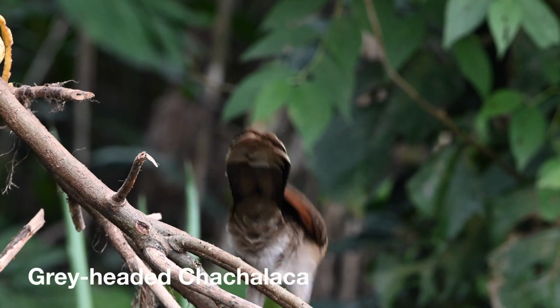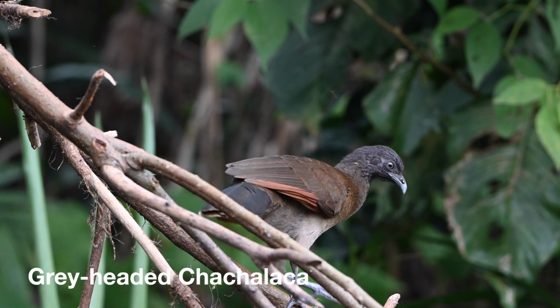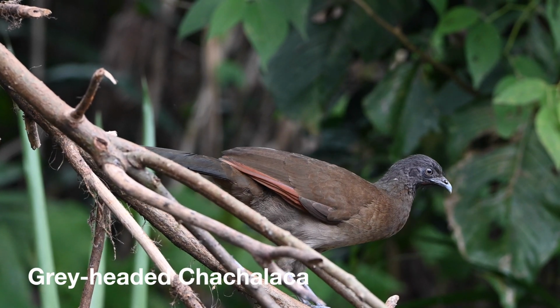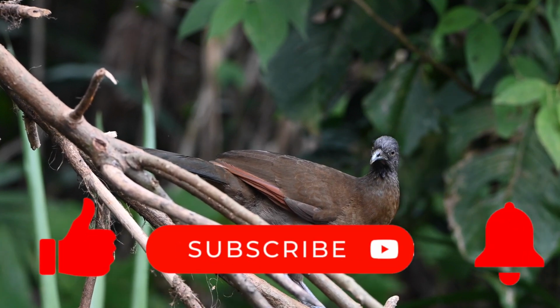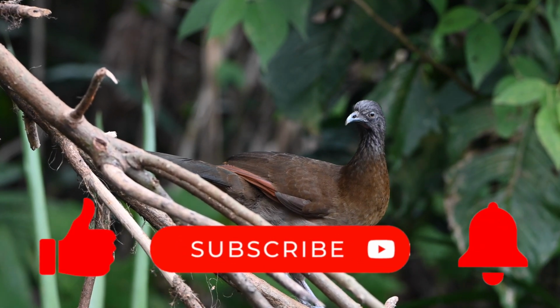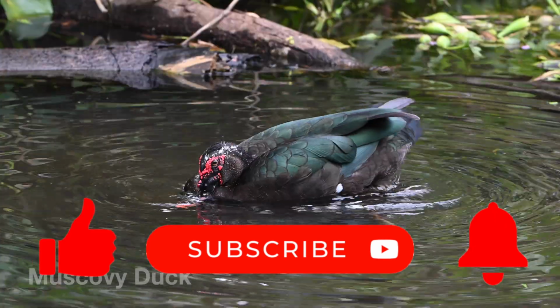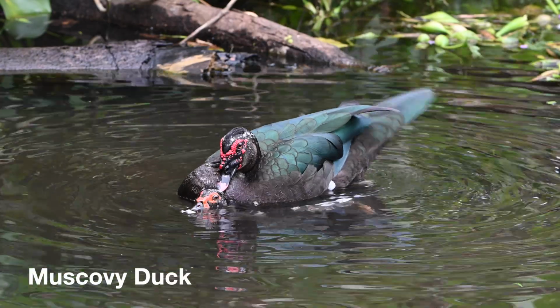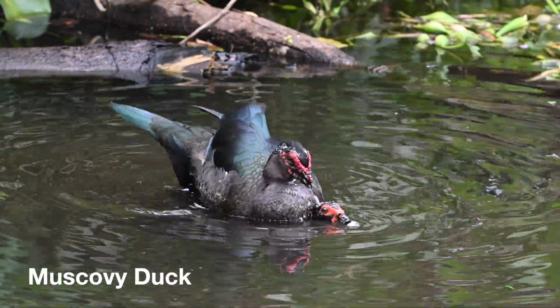Grey-headed chachalaca belongs to the family of guans and curassows. They forage in groups. They feed on fruits, leaves and invertebrates. It is Muscovy duck, domesticated from its wild breed. This is the mating ritual.